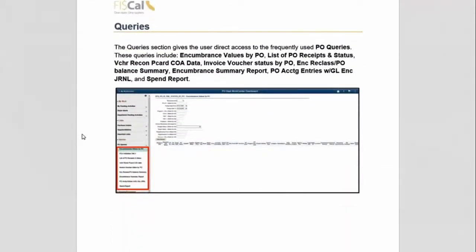Furthermore, let's talk about the queries. The queries section gives the user direct access to the frequently used PO queries. You can see various queries included under these PO queries. Once you click on the query, you can directly navigate to the query and you can run that query by entering the appropriate search criteria.